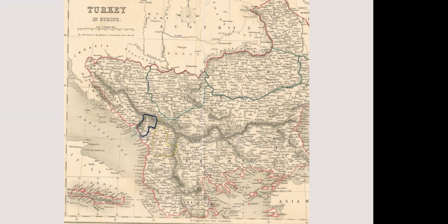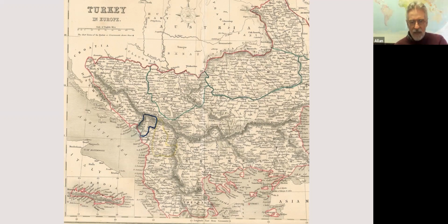And all the area that's darkened, outlined in colors, was all part of Turkey in 1850, which is when this map was supposedly made. Just to orient you here, this is the Adriatic Sea, this is Italy, the Italian boot is here, the Dalmatian coast down to Albania. Most of Greece is down here. The northern part of Greece was still part of Turkey at that time.